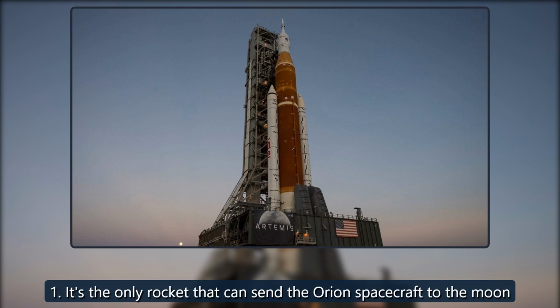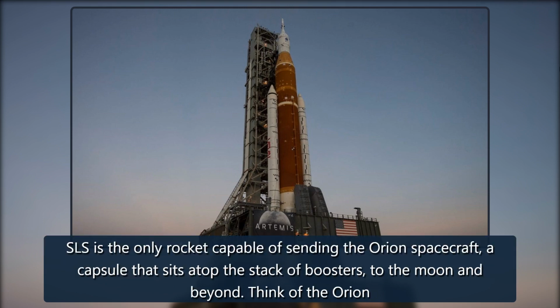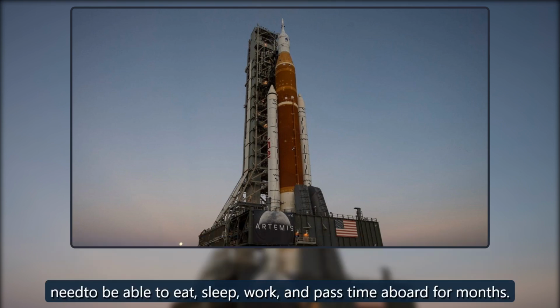1. It's the only rocket that can send the Orion spacecraft to the moon. NASA's SLS is the only rocket that can send the Orion capsule directly to the moon. SLS is the only rocket capable of sending the Orion spacecraft, a capsule that sits atop the stack of boosters, to the moon and beyond. Think of the Orion capsule as the RV of the sky. It's not only a ride but a habitat for up to 4 astronauts. In order to travel long journeys into deep space, people will need to be able to eat, sleep, work, and pass time aboard for months.